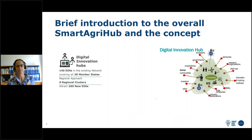The second thing was the digital innovation hubs. A digital innovation hub is a public or private partnership for innovation, providing a mix of different services to its clients, such as R&D. They provide these services close to the end users and thereby cater to the needs of agriculture's producers and fruit processors in a specific region. There are currently 140 digital innovation hubs in SmartAgriHubs and more are joining. As the picture to the right illustrates, a digital innovation hub is like an orchestra connecting different partners and stakeholders.